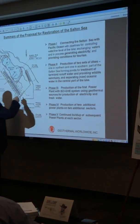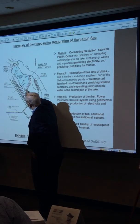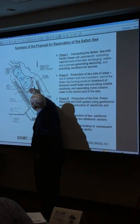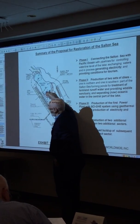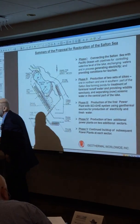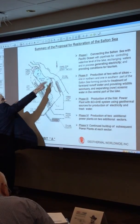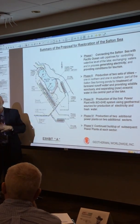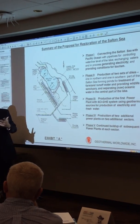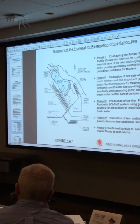Now we do have the New River and Alamo River. If you notice, there is a secondary dike here. So the water goes this way through several pools, and that's for natural plant-based filtration. We have 10 miles this way, a few miles this way. We can make even a secondary dike inside to make another 10, 15 miles of extra flow to give time for filtration.